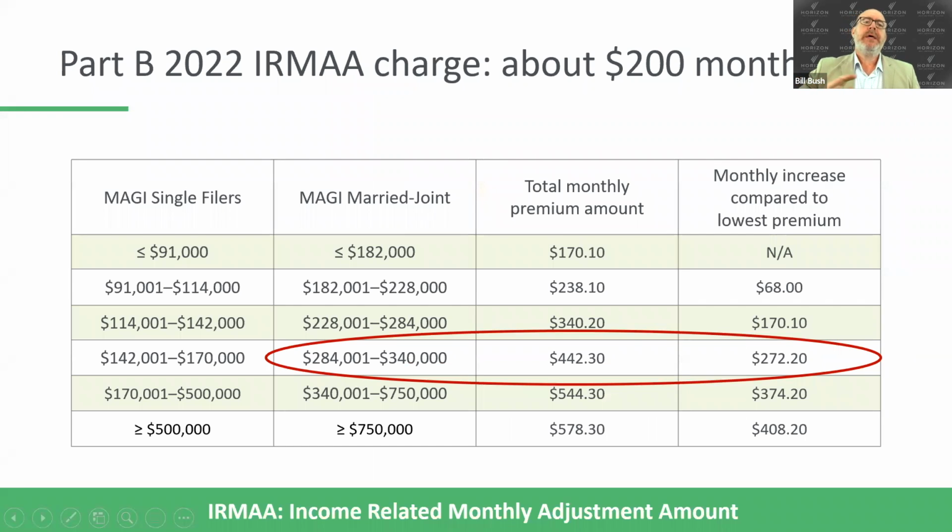All right. Look at this Part B IRMAA chart. You'll see different tiers here. The rows are single filers, less than $91,000 of modified adjusted gross income on the far left. If you make less than $91,000, with the 2-year look back, your total monthly premium is going to be $170.10. Each row is a different bracket.